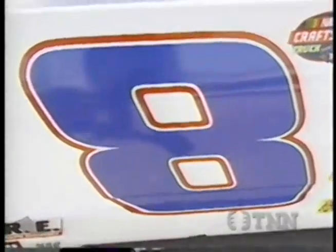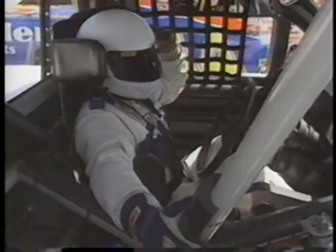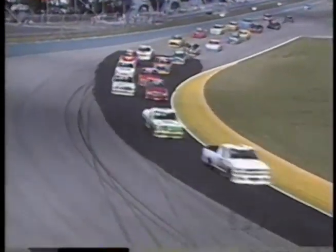John Nemechek was just beginning to realize the potential many believed he was capable of. Since joining the Craftsman Truck Series in 1995, Nemechek had posted 4 top 10 finishes, with his best one a 7th, ironically coming at Homestead last year. He was running in the top 10 there again this year when the accident happened, one of the first races ever his mother did not attend.